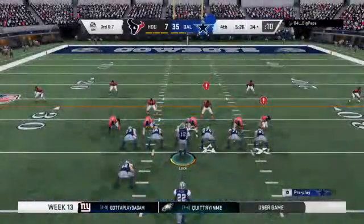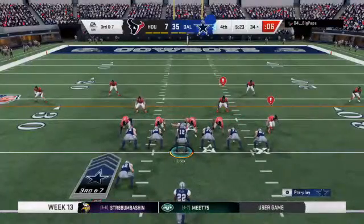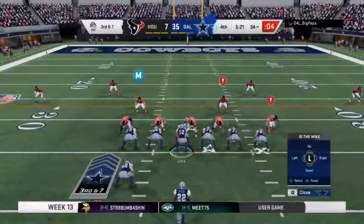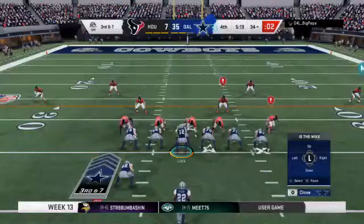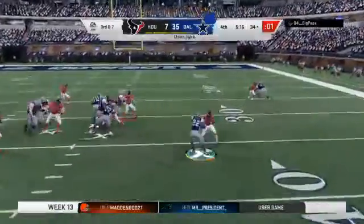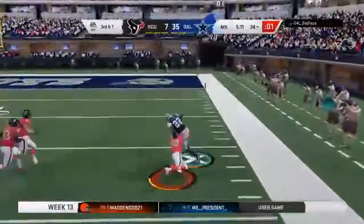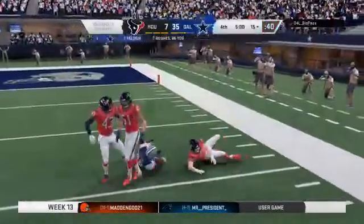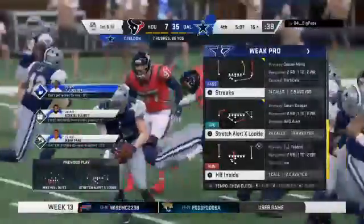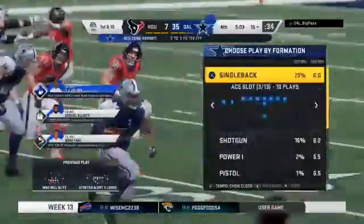On 3rd down, Yeldon. He'll get the first down and more inside the 20. And finally taken down at the 15. That good for 19 and a first down.